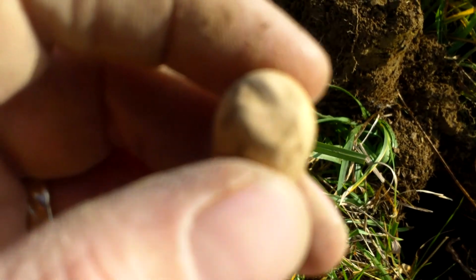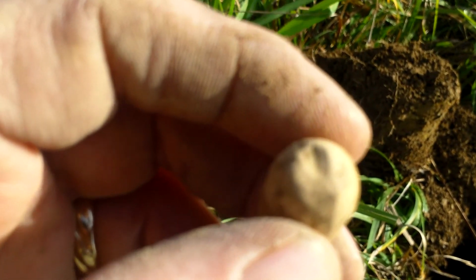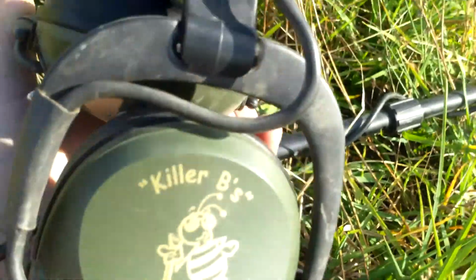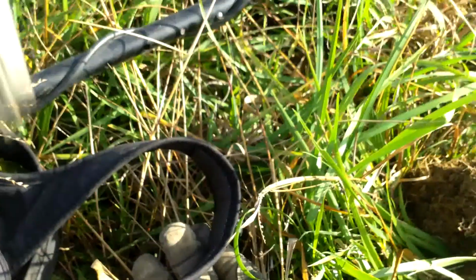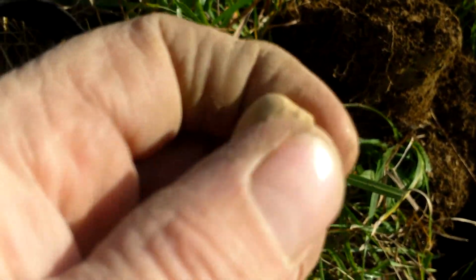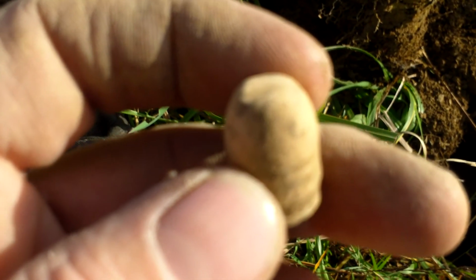Alright, it's a crappy signal. I don't know what it is with these. Oh shoot. I got the Garrett AT Pro this morning, and I got my Killer Bee headphones. I don't know if it's the headphones with the Garrett or what, but it's a screaming signal, but just a really crappy signal. So I got it out of the ground and it sounds good. But alright, this is where I'm gonna move on. I'm rambling too much. Let's get on to the next hole.